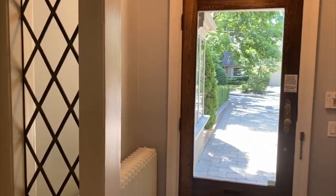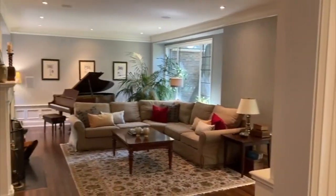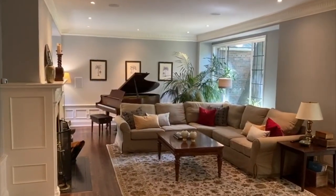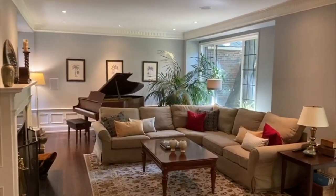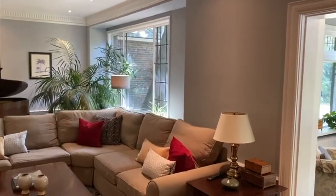So welcome to 52 Castle Frank Crescent. Just want to show you some of the points of the house that I love the best. First of all, look at the size of this living room. It's actually a double-sized living room. You can have lots of parties here. I've been to a few of them, I must admit.